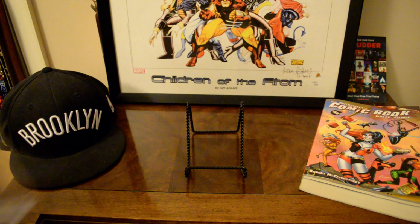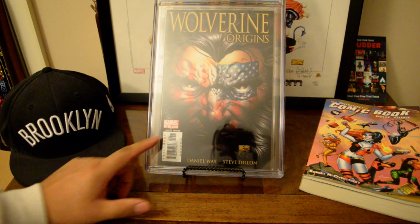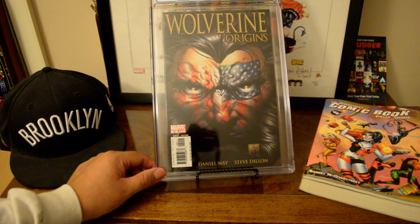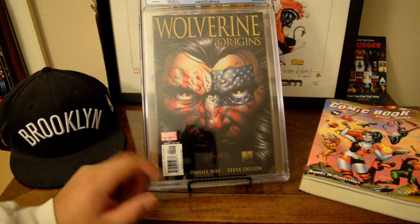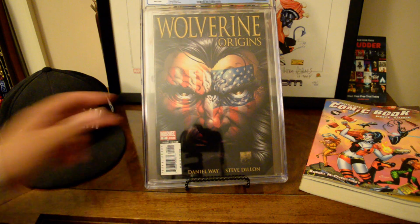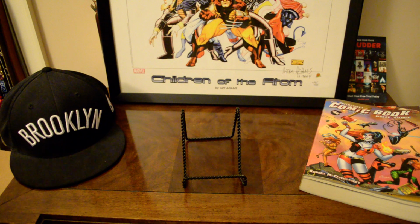Always wanted this book. I think you guys remember this. Never had this in the PC. I have the Canadian flag variant. I have that, but to add this to the PC is pretty cool. Wolverine Origins #2, the US flag cover. I believe that's the regular cover. So I have one copy of that, and I think I submitted two. Let's see if it's right after. Yeah, it's right after this one.